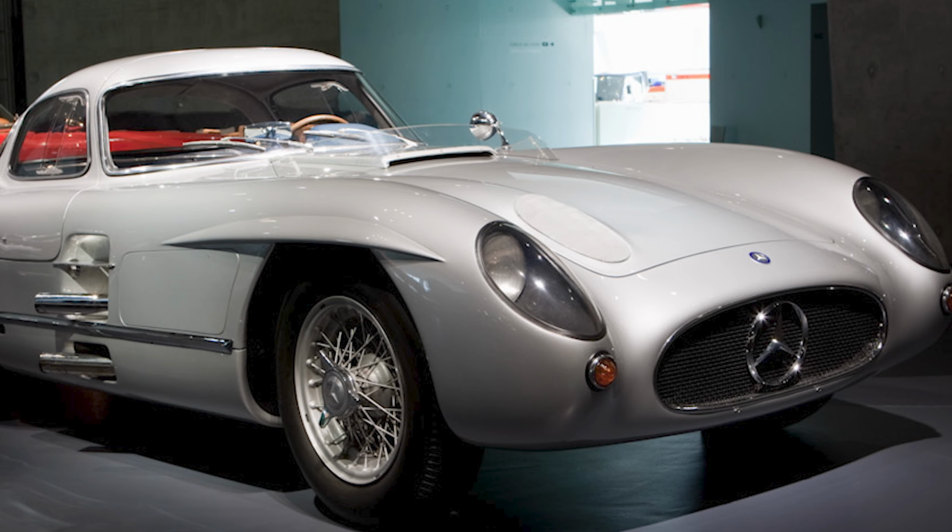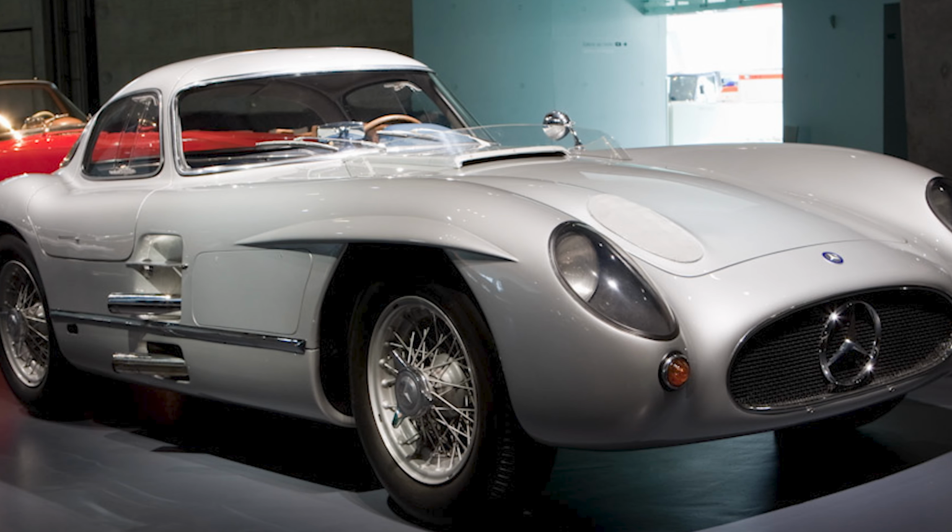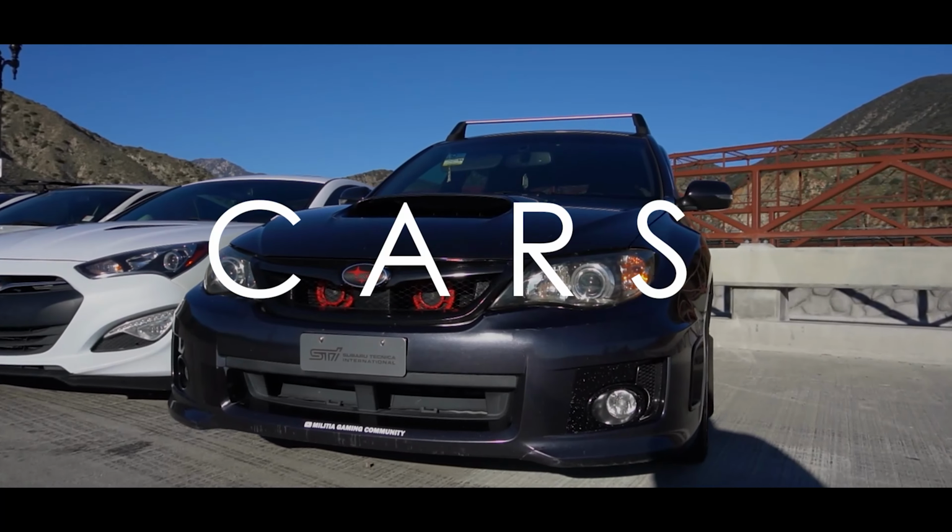Mercedes-Benz just sold a car for $142 million. Let's talk about why.